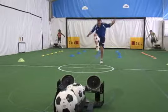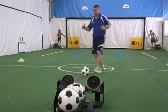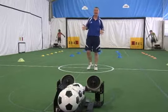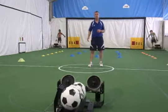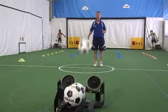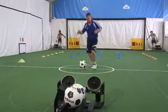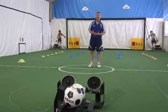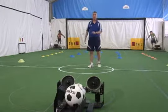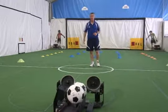Again, we can use the laces. Nice soft touch to drop the ball exactly where you want it. Also, the thigh is very important in soccer as a controlling surface too. We can drop it to ourselves here, or it may be that we want to show a shooting part where we need to shift it from one side to the other, which I'll demonstrate right now.